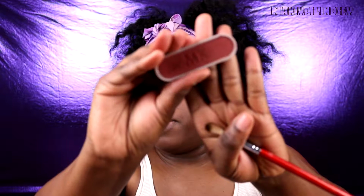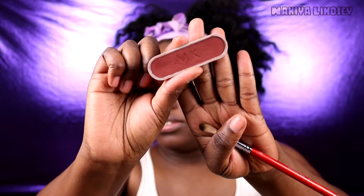So I have my base on my eye. It looks like this. I really need another concealer because look at this. It's not as opaque as I wanted it, but we'll be good for now. First thing is first, I'm going in with this Mary Kay eyeshadow. This is so old, but it's a reddish brown. I'm gonna go ahead and use that and put it as my transitional color.